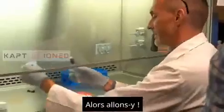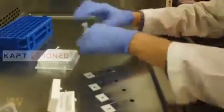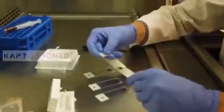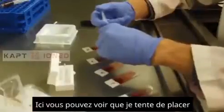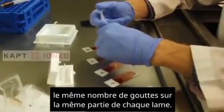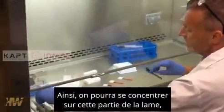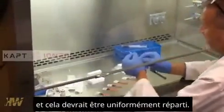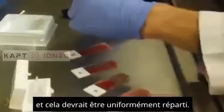So, here we go. So here you can see I'm trying to put the same number of drops in the same part of each slide. And that way we can focus on that one part of the slide, and it should be uniformly spread.